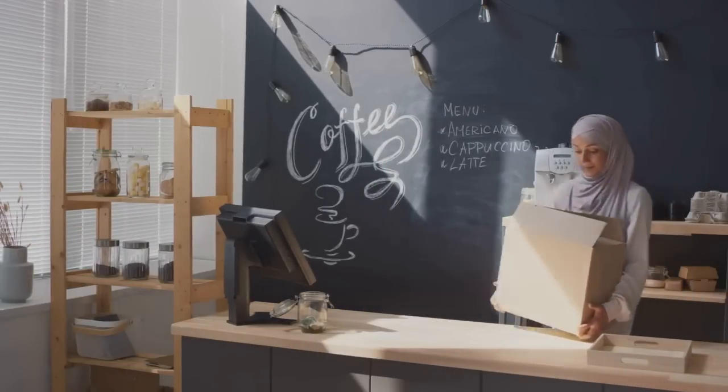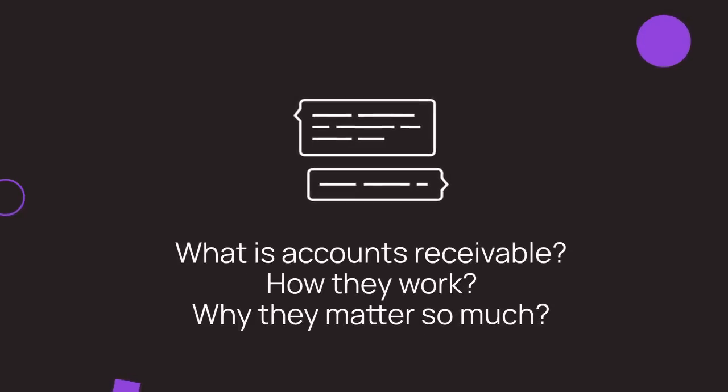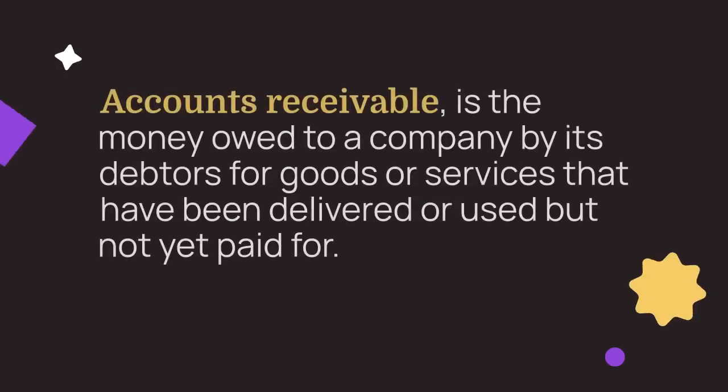Totally. And that's why we're doing this deep dive, right? To really get into the nuts and bolts of what accounts receivable are, how they work, and why they matter so much. So to kick things off, let's start with a clear definition. We've got one ready to go right here. All right, lay it on us.